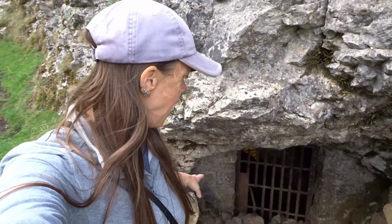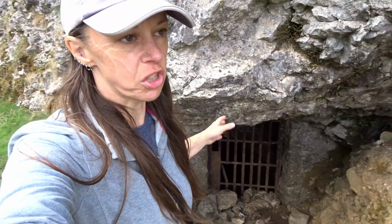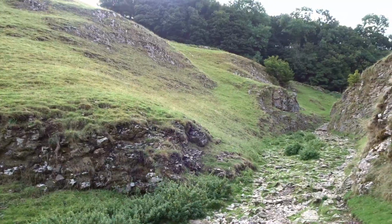So behind me we actually have one of the entrances to the cave. It's a shame as people just throw litter in there, leave no trace. But obviously it's gated off, only accessible to certain people at certain times, I'm assuming.